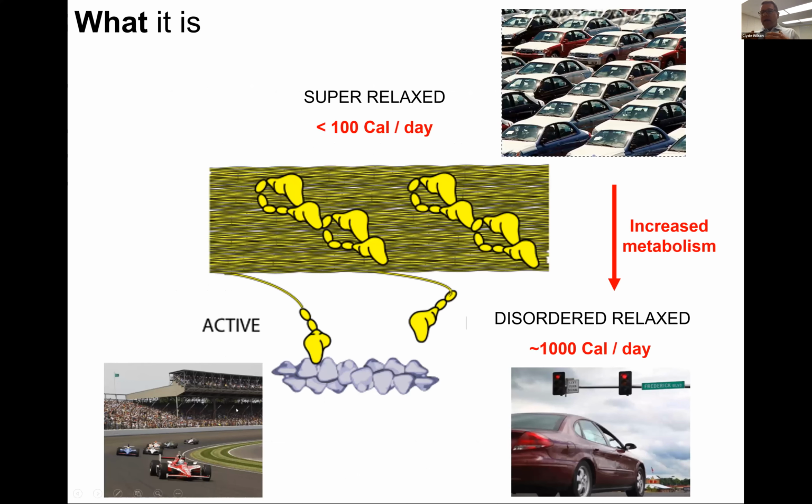So myosin is a very large protein with two heads that are bound together through an alpha helical coiled coil. And these two heads can be bound to each other and back against their own thick filament backbone that holds them in a helical array, so that they're effectively in total shutdown, burning very few calories, less than 100 per day. You can think of this as a car whose engine is completely shut off.